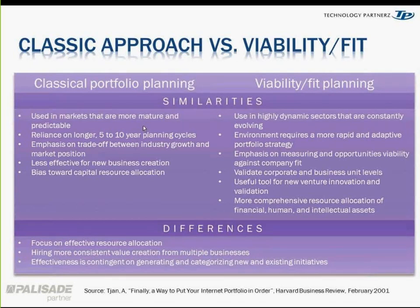Some of the differences are the focus on resource allocation, because they don't focus on it in the same way. You're basically looking at value creation over here, whereas here you're looking at harvesting. And you have to be able to categorize your businesses right, which is not always obvious. We said it was kind of fuzzy. So this is the way it works.